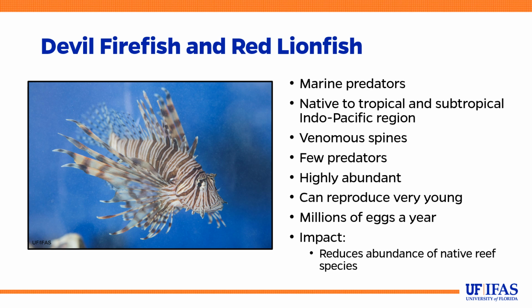In Florida, predators haven't quite recognized lionfish as food yet, so they're very abundant. There are spearfishing derbies to help reduce their numbers, but they can reproduce very young and release millions of eggs a year. It's hard to keep their numbers under control.